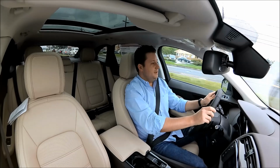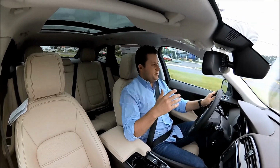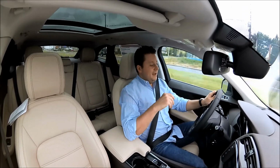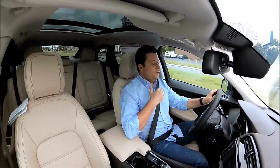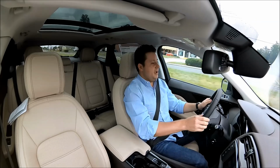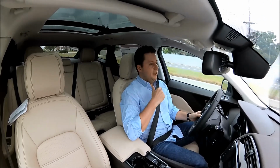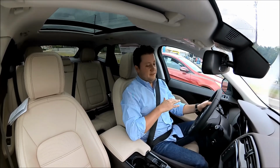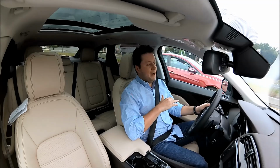Overall, my experience with the Jaguar on the exterior, on the interior, as well as the drive, has been great. My opinion is, again, if you are in the market for a Jaguar, make sure you check it out, because this is an overall great vehicle. I love how the exterior looked. I love what they did with the interior. I mean, it's superb. This Prestige model has it all, and it is mind-blowing.